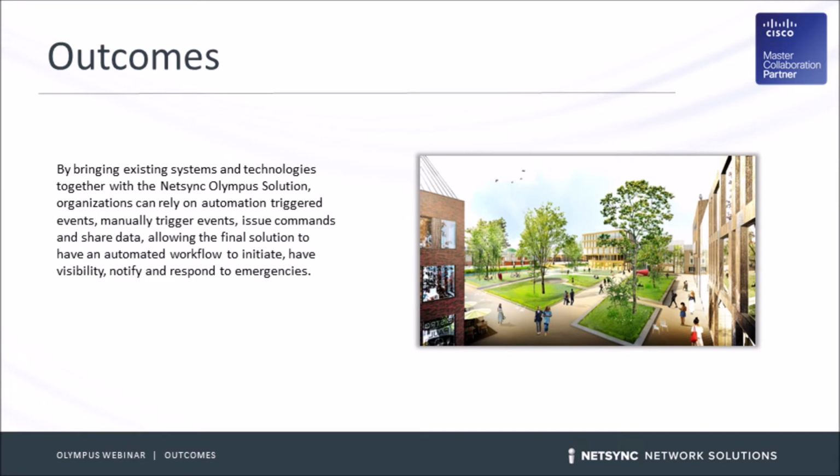At the end of this, our outcomes are that we want a myriad of different inputs going into the solution. Once we have input, from an automated or manual standpoint, that there is an incident or emergency, we bring all that together to send an automated workflow out so that we notify, take action, and have visibility, and can respond to the emergency or incident quickly and efficiently with thorough communication for everybody that needs to be involved. And then also locking down and isolating where this incident came from and how we address it.